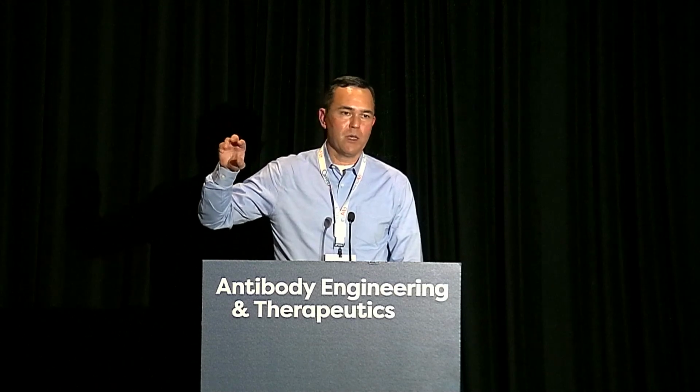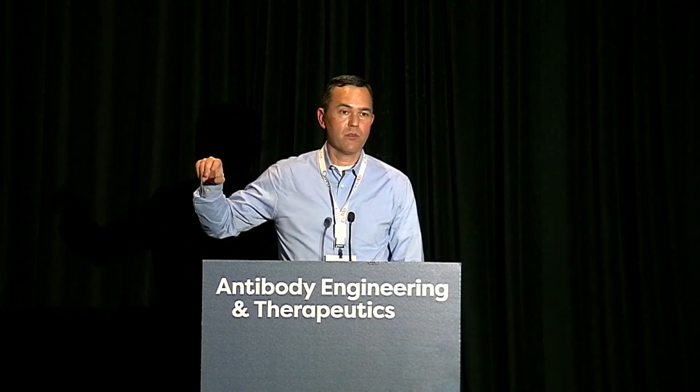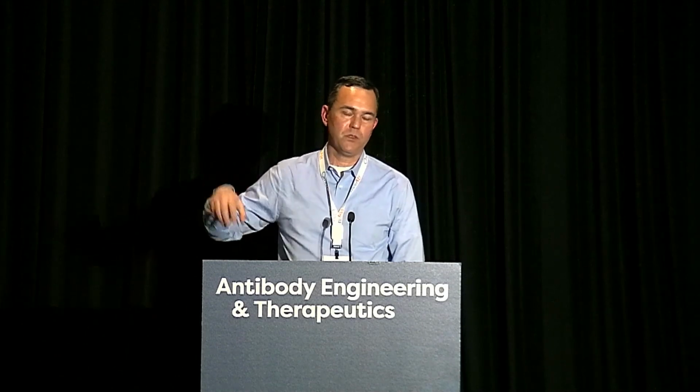Again, I don't know exactly, but I would assume it probably came from an immune-based approach. They probably went through either mice or maybe a humanized mouse. And so that probably was the dominant epitope that came through their approach, whereas when we did phage display using a synthetic library, our dominant epitope was the other site. This one was from synthetic? Yes, yes.